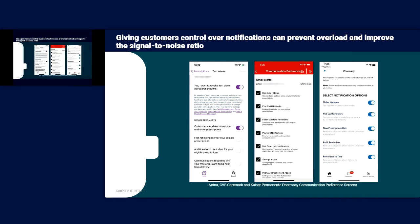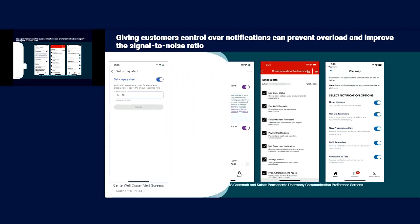Instead, pharmacy apps should allow users to individually control each communication topic. This is an area in which Aetna, CVS Caremark, and Kaiser Permanente apps excel, as they offer users a variety of topics and also enable them to control each topic individually through clear and well-designed controls. Exemplified here, these apps offer clear and simple toggles to a variety of notification topics. Also notably, Kaiser Permanente and CVS Caremark include brief descriptions of each to further enhance comprehensibility.